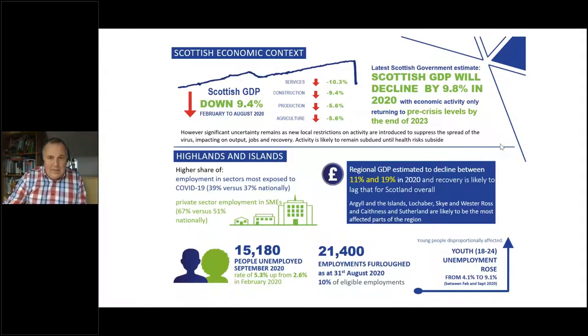Okay. So the Scottish economic context. This year's been a year unlike any other, and what we're seeing is a decline in GDP nationally by around about 9.8%, so quite large. And sort of preempting maybe one of Andrew's questions for later on, they see the activity getting back to pre-crisis levels by the end of 2023. Different people have different opinions on that, and I think it just depends how long things go on. What's most important for this kind of talk is a construction sector 9.4% contraction, and production 5.6, so quite large.